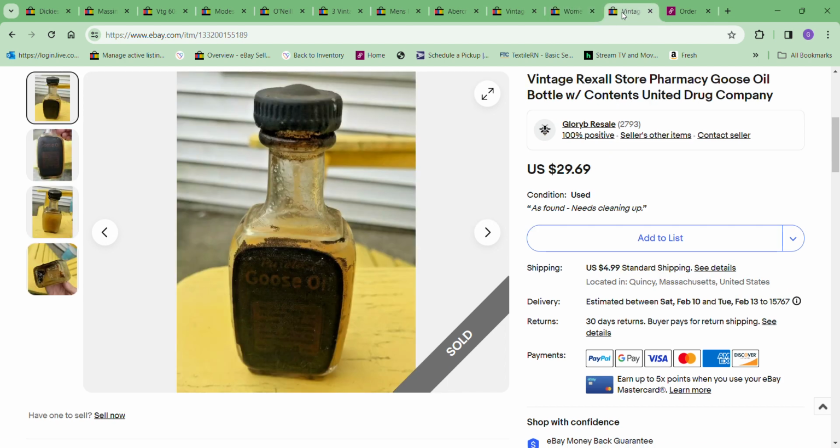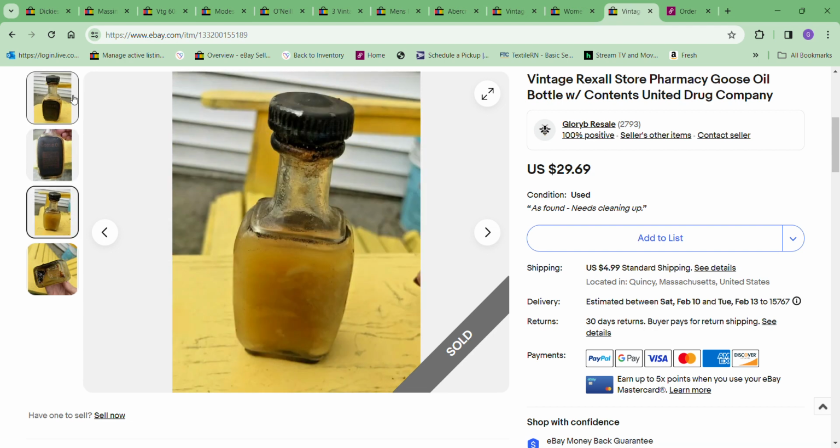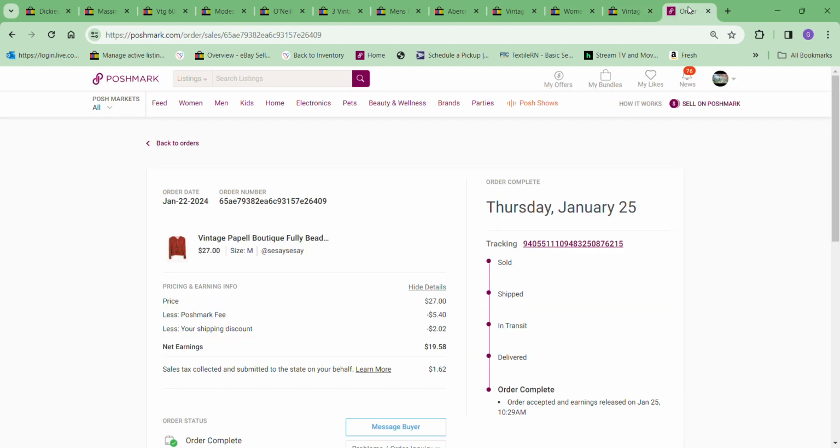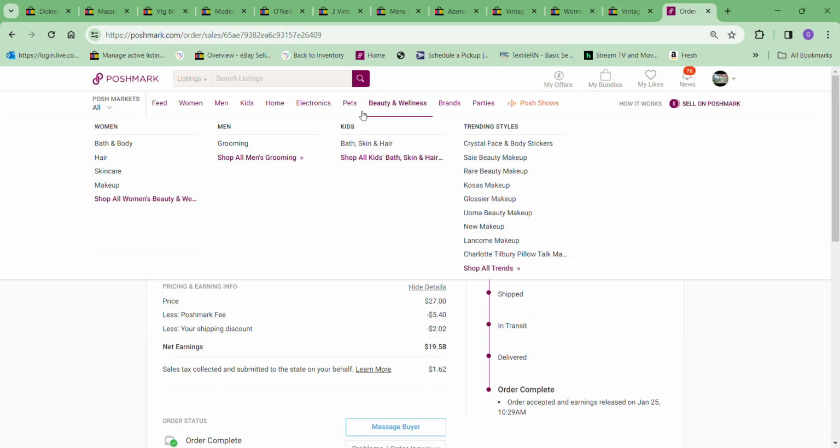Next thing to sell on eBay was this vintage bottle of goose oil, antique bottle of goose oil. One of those crack remedies. I had a few bottles of this. This was my last one. And that was the last thing that sold on eBay for that week.